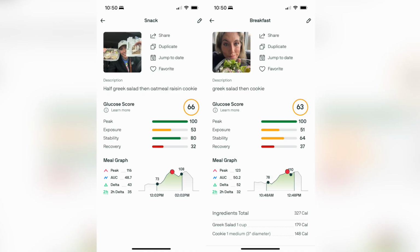And very much to my surprise, I saw a decrease both times. It wasn't just one day, it was both of them. They were rated a 66 and a 63 out of 100. Now, this really did shock me. I thought at the very least it wouldn't be worse. I ended up texting one of the dietitians on NutriSense's team through their messaging app.